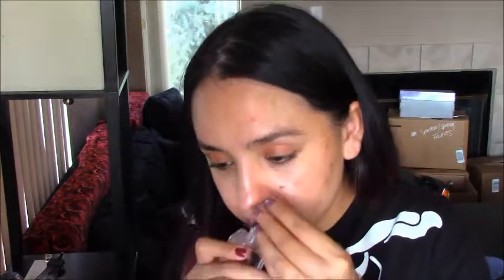So I have NCLA, which I've gotten before in the past, and this one's called So Rich Vitamin E Infused Cuticle Oil. This retails for 18 bucks. I like cuticle oils because, with the move and work, I just crack my cuticles like crazy. So, ooh, that smells delicious. It smells like cotton candy.